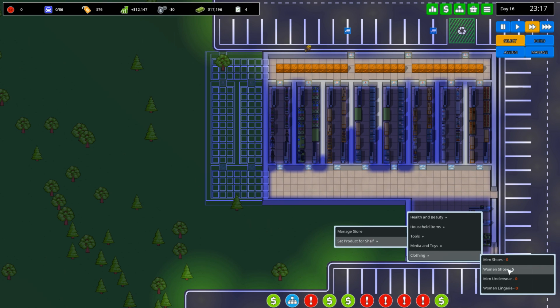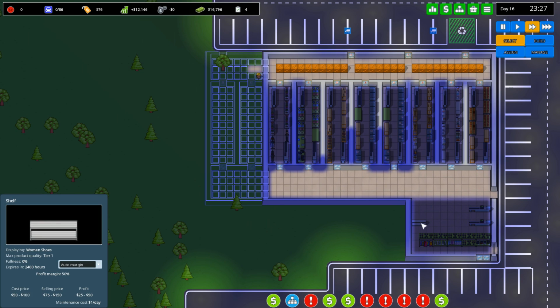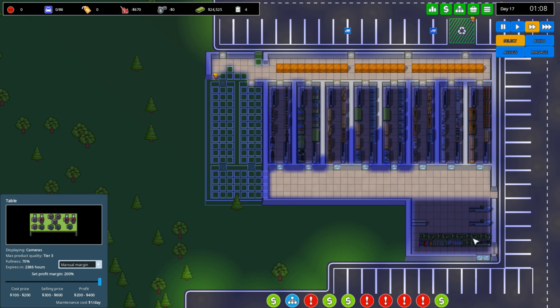All right, so we're going to do women's shoes, but this one, we are going to make sure you are manual margin set to 200 because we want to get the impulse buys here. And again, making sure that those cameras are set to manual margin 200% because we do not want them to be the 150. We want to charge full price if people impulse buy them. All right, let us fast forward.